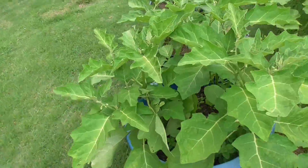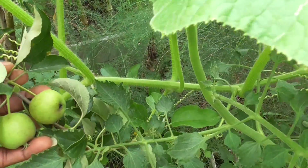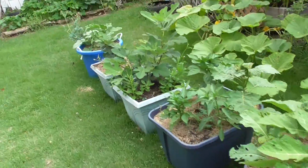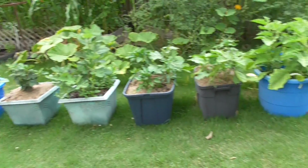Let me quickly show you guys this. Oh, more apples. See, more apple tree. See that? More apple tree. More apple fruits from that one tree. And then now I have a section of stuff here. I'm gonna show you. See that? A section of stuff here.